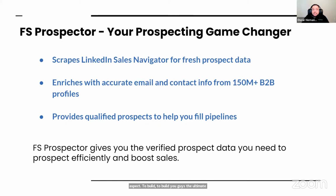That's why we're here. Apart from the LinkedIn scraping, which FS Prospector is doing, it's also enriching with accurate email contact info from our huge database of over 150 million B2B profiles. Now, these are not your typical profiles that you'll find on Apollo or Hunter or something like that, right? Or many of the other spin-offs that we've seen come up in the prospecting game over the last few years. Those databases are old. They're hardly ever upkept.